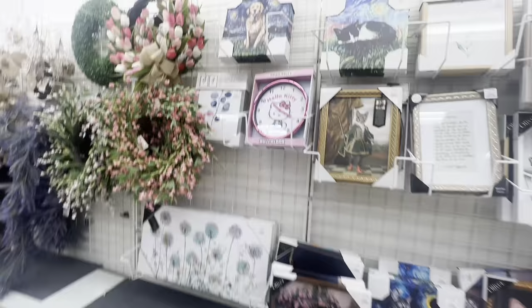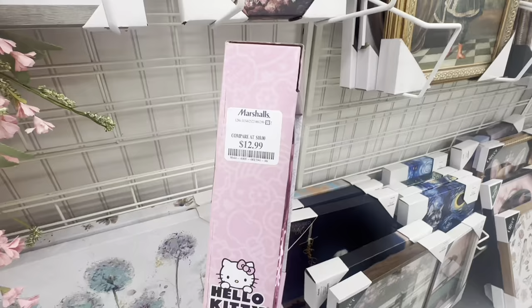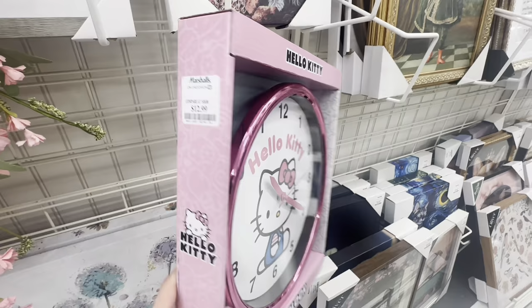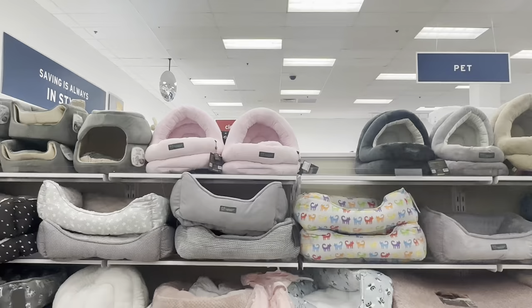So I came across Hello Kitty again, but it was a clock, and it was absolutely so pretty. Here I was showing you guys the price, but the color was super pretty and pink. Okay, girl, I don't even have a pet, but I saw this cute pink bed and it was just so adorable.